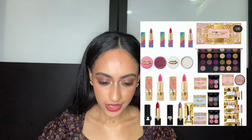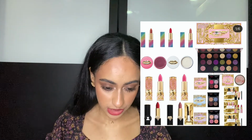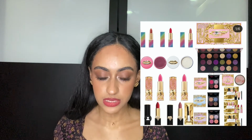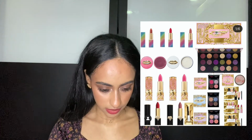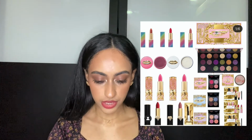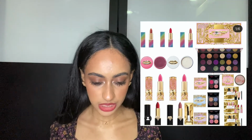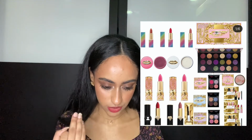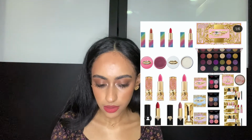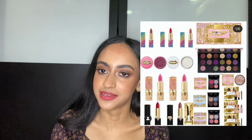Anyways, this is the Celestial Divinity Holiday Collection by Pat McGrath. It includes a 15 pan eyeshadow palette, quads, there are only three quads, 3 matte lipsticks, a Skin Fetish highlighter, a lip balm, and a gift set. I think there are only 3, but they look so strange. I don't know why.